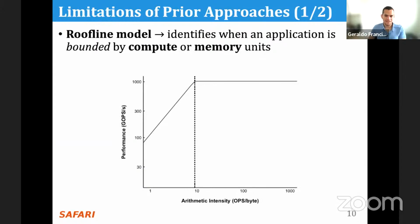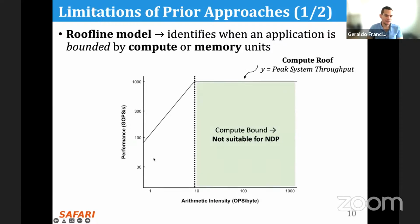The roofline model is a simple model used to identify if an application is memory bound or compute bound. The x-axis of this plot shows the arithmetic intensity in operations per byte, and the y-axis shows the performance of the system in giga operations per second. It has two main lines that characterize the application in this system. The first line is called the compute roof, and is defined as the maximum peak system throughput. Applications below this line are called compute bound, and prior works have shown that these compute bound applications do not benefit from data processing.